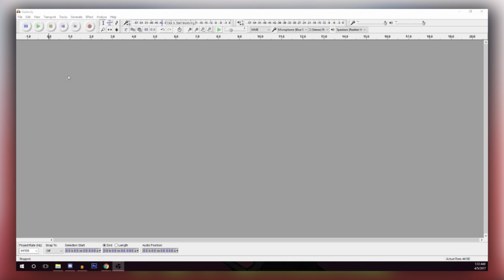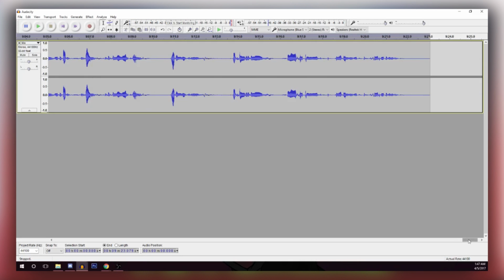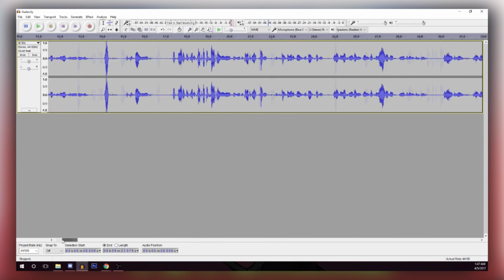A rule of thumb for many Audacity users is to record at least 7 seconds of nothing, so that way you can remove all that nasty background noise you may or may not have. Now, everyone that uses Audacity has their own effects they like to do to their voice to make it sound better. And you know what? They're wrong. Here's the right thing to do.